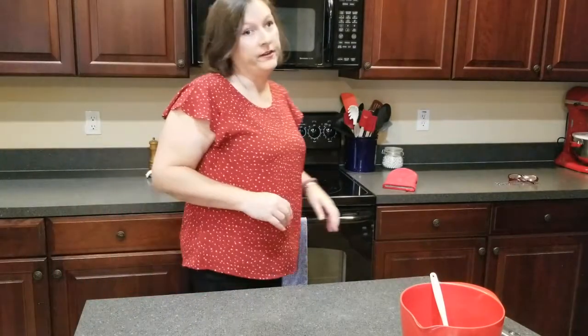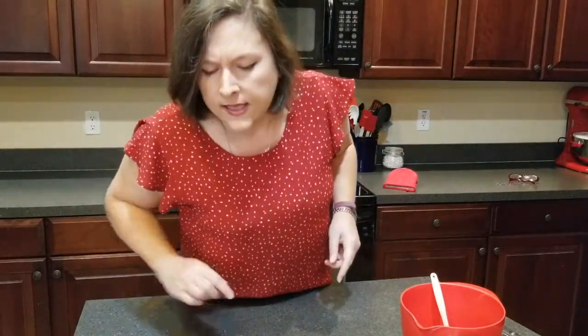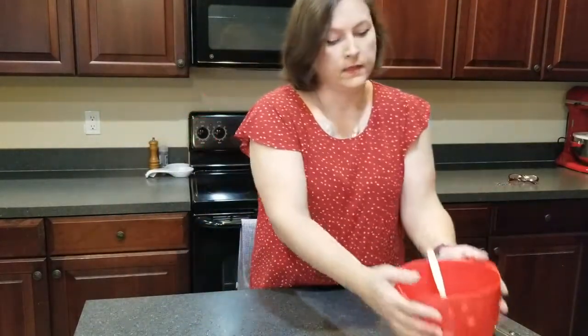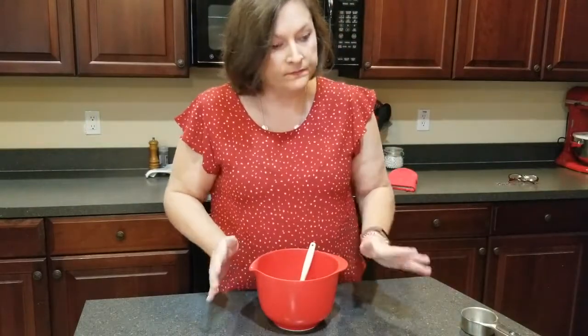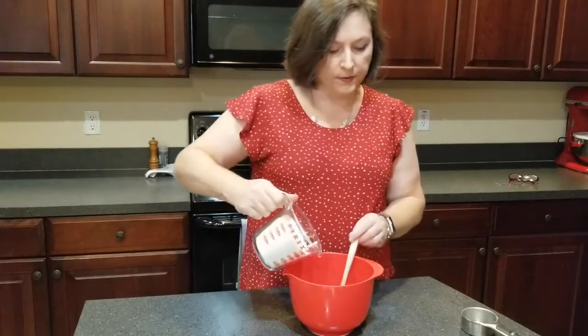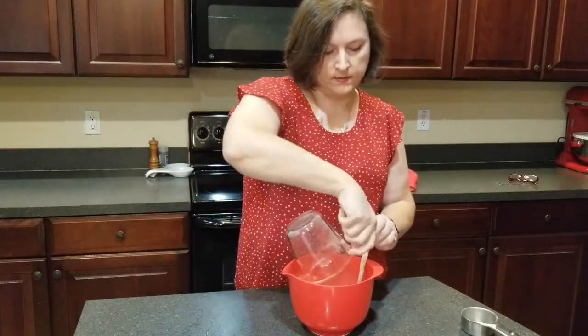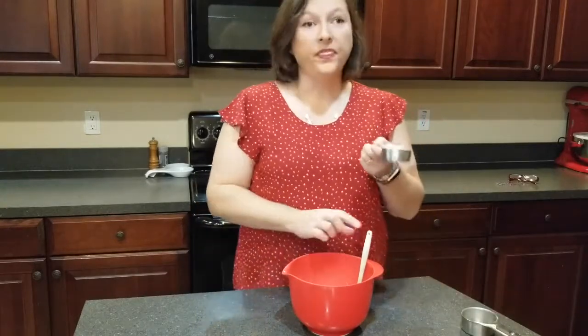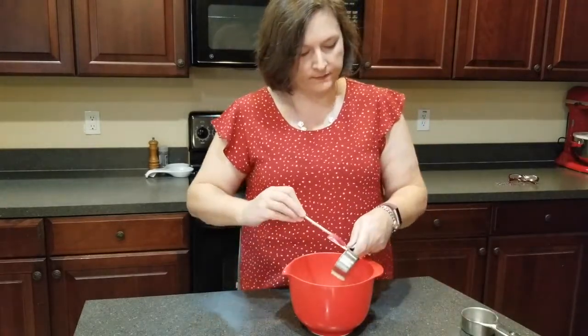Now we have to move on to the shortcake part. Let me preheat my oven here to 450 degrees. All right, so now we move on. We have a bowl. Into this bowl, we are going to put 2 cups of all-purpose flour. We're also going to add 1/3 of a cup of shortening.